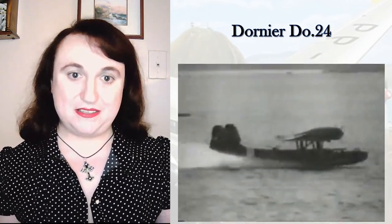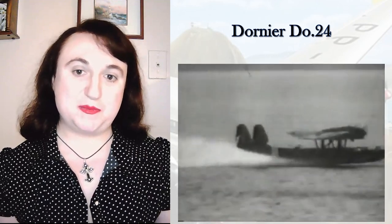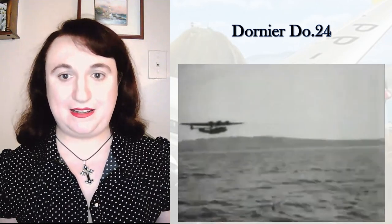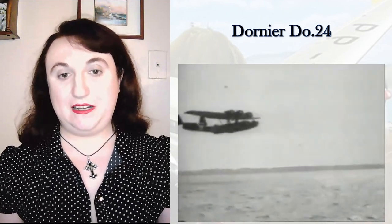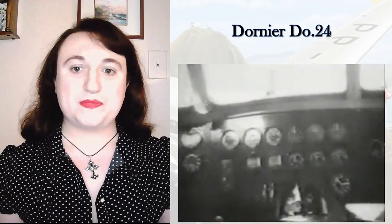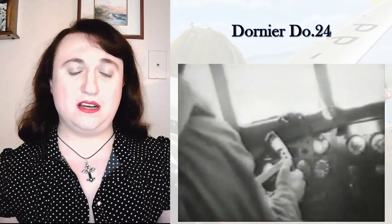Now, in technical details, the DO-24 T-1s had a maximum speed of 215 miles an hour at 8,500 feet. She cruised very efficiently at 183 miles an hour, nearly 10 miles an hour faster than the DO-18, but she used much less fuel to do so. Her normal operating range was over 1,800 miles, so that's a great asset.